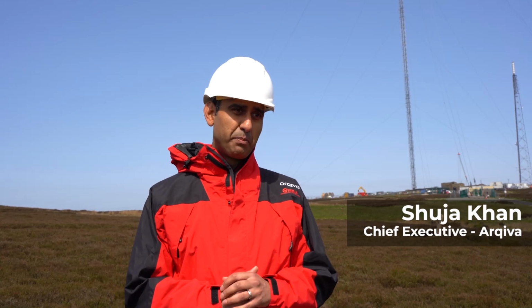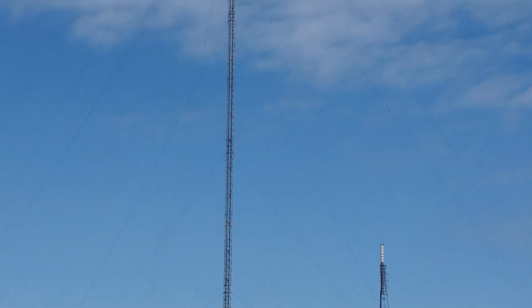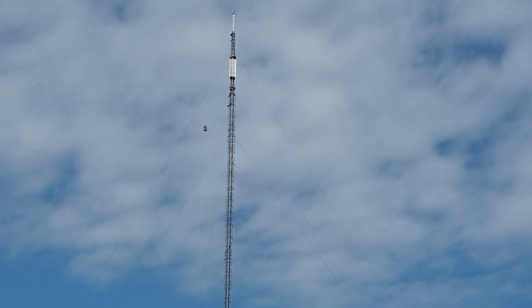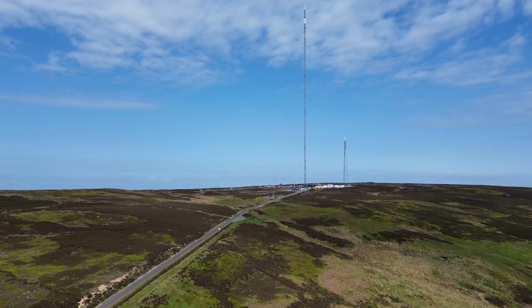It's a very special and important day in the restoration of services. The mast that you see behind me went live this morning at 5 a.m. and it is transmitting full power signal to the region covered by Bilsdale, which is more than 600,000 households in the region who will be receiving TV services today.